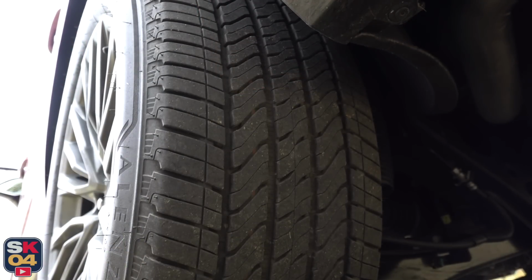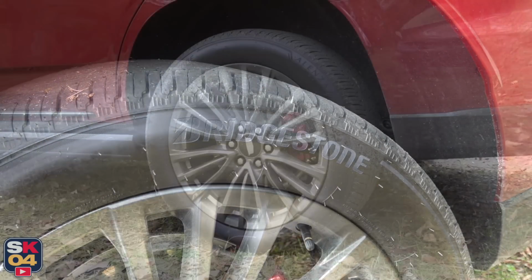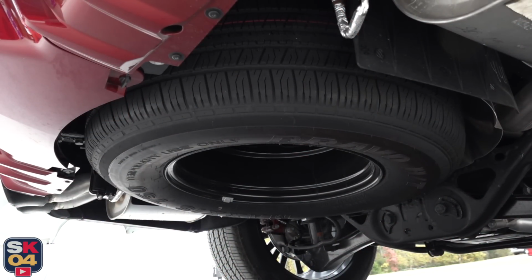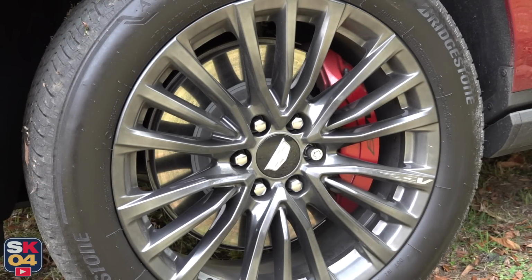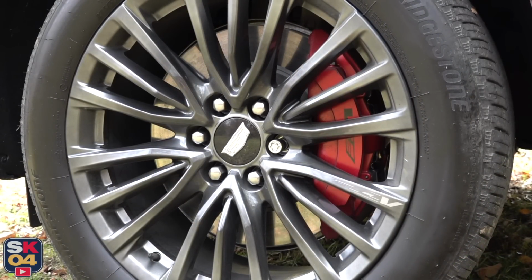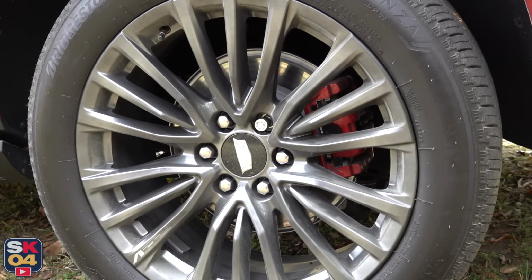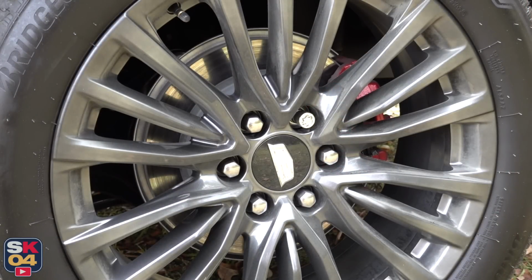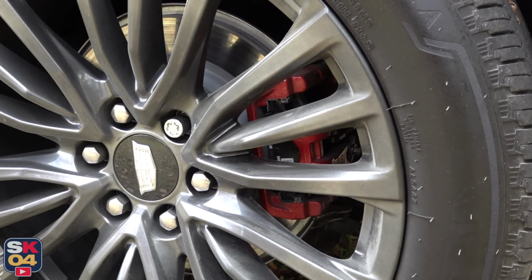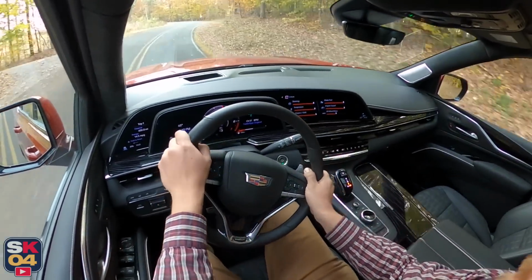As far as the brakes, all Escalades have four-wheel internally ventilated disc brakes. The V-Series exclusive Brembo brake package includes front discs that are not only significantly larger at 16.1 inches in diameter, but they're clamped down by massive six-piston calipers. The rear discs span 13.6 inches and are clamped down by single-piston calipers. Of course, the rear calipers are painted to match the front. With this setup, the V-Series is able to stop from 60 miles an hour in just 107 feet, which is quite an improvement over the Escalade standard setup.